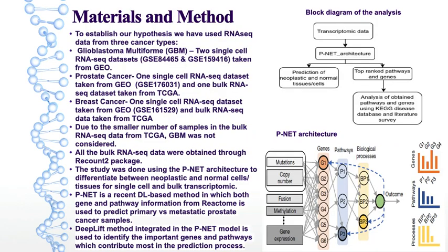To establish our hypothesis, we have used both single cell and bulk RNA-seq data from three types of cancers. First one is glioblastoma multiforme or GBM, for which two different single cell datasets were taken from GEO. Due to the lack of samples in TCGA for GBM, we couldn't use bulk RNA-seq data. Second one is prostate cancer, for which one single cell data from GEO and one bulk RNA-seq data from TCGA are taken. Third one is breast cancer, for which also one single cell data from GEO and one bulk RNA-seq data from TCGA are considered. All TCGA data are obtained using the recount2 Bioconductor package.